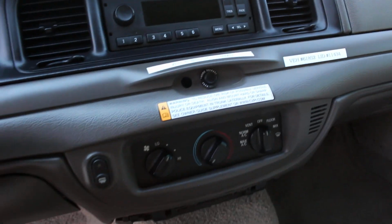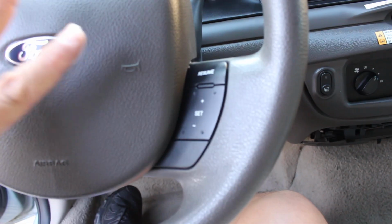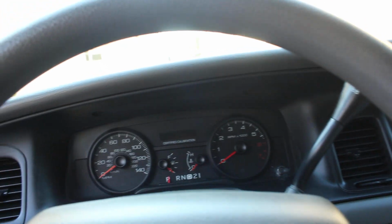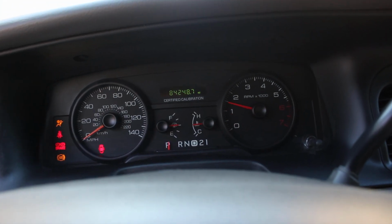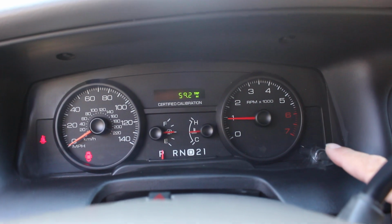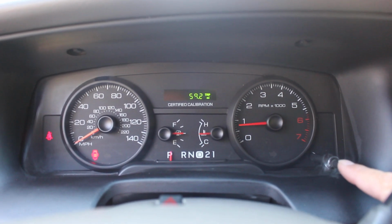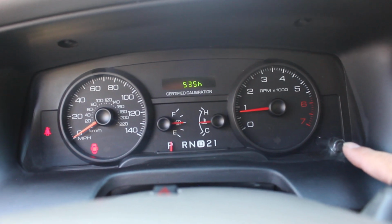Unit number, vehicle number. Factory AM, FM, CD player. Horn does work. Working cruise control. Super nice. Let's go ahead and fire her up. Vehicle does have 84,000 miles and counting. So far, I'm responsible for 59 miles driven since the clock was reset. So I am putting some miles on this beauty. 535 idle hours.